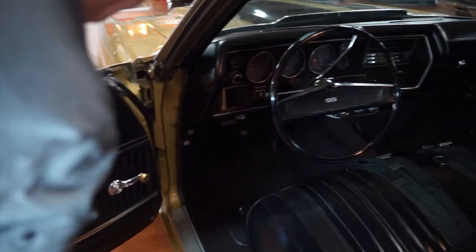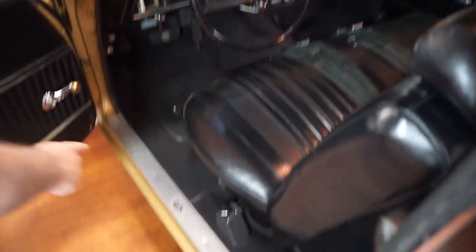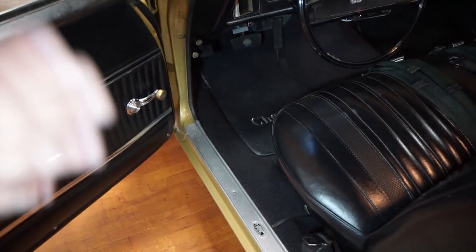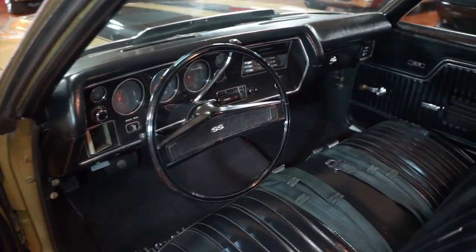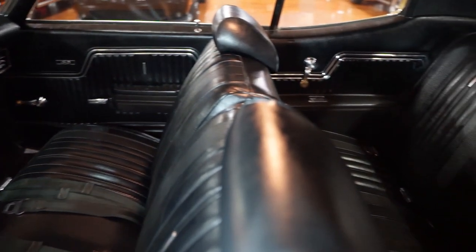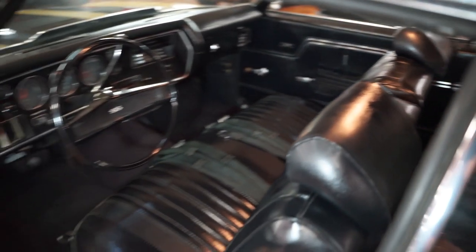Let me see. Inside the door is also very clean. The sill moldings are really, really nice. They appear to be the original ones. Bench seat car, column shift. A lot of these SS cars came that way. People had families back in that era. They were raising kids, and it was okay to get a sportier car, but Mom needed a bench seat. So that's how we ended up with a lot of these guys with bench seats in them.